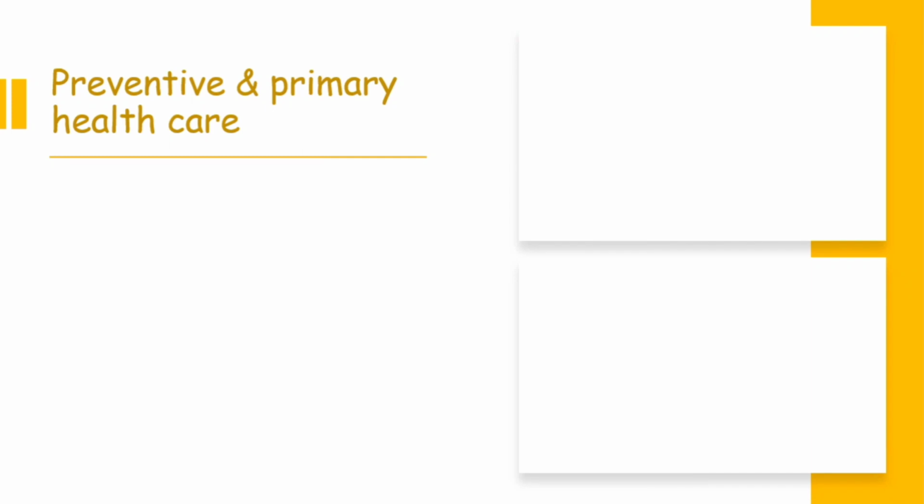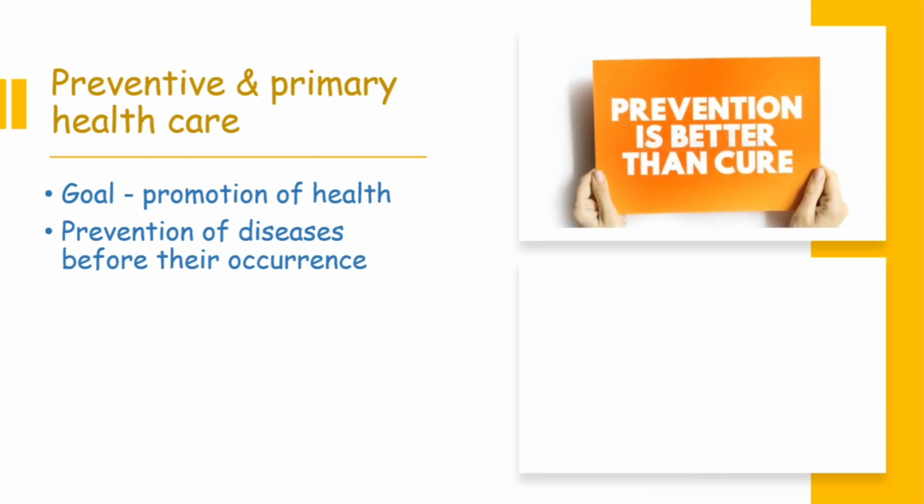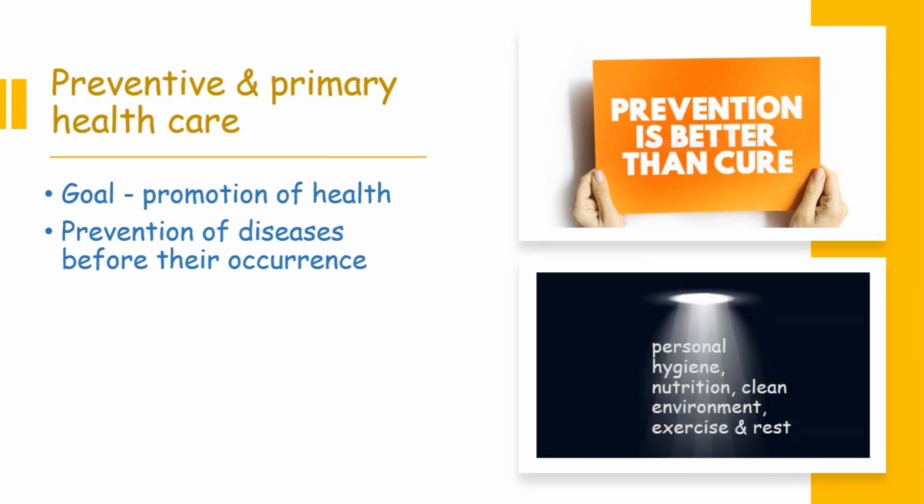Here the major goal is promotion of health. Besides that, it is very evident from the name that it deals with the prevention of diseases before their occurrence. As we all know, prevention is better than cure. So, preventive health care is related to the services which prevent the diseases from happening. Emphasis is given on a number of factors like personal hygiene, good nutrition, clean living environments, regular exercise, adequate rest, etc. Taking these measures reduces the chances of diseases. Even if the disease occurs, they help reduce complications and as a result, the healthcare cost also decreases.